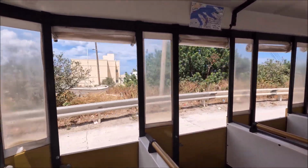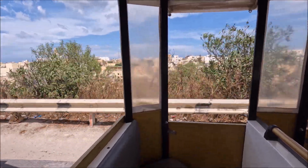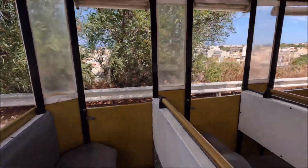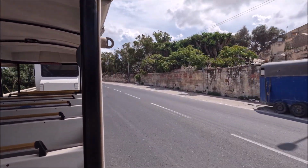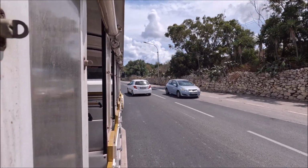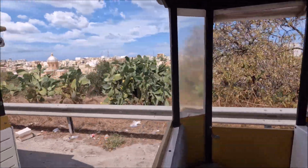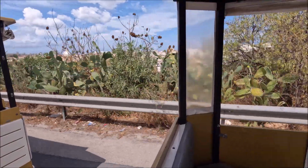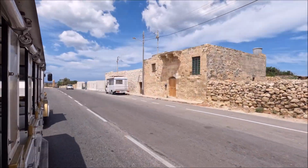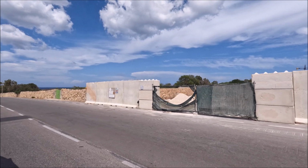On the left side we can observe that most of the buildings are painted in white, as this will help to keep the living interior cooler. The recent building stone blocks and the building of the very old rubble walls. Some of the rubble walls of Malta are more than 6,000 years old.